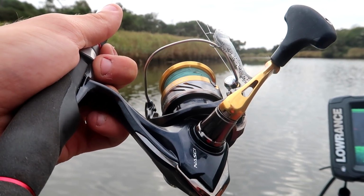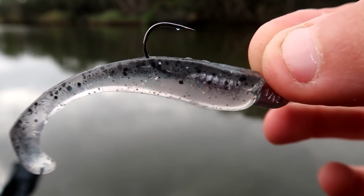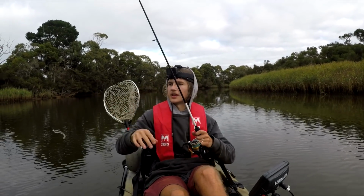Okay, so we've just rigged up our rod. We've got 6 pound leader on this morning, so we're fishing fairly light, and I've rigged up one of my favorite lures of all time, the little slim swim in bad shad. I reckon this is the most underrated color of this lure. Okay, so let's get into it.